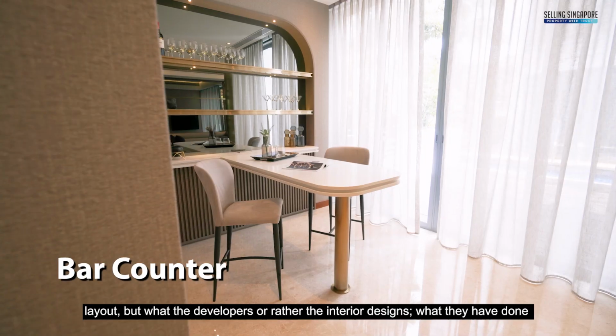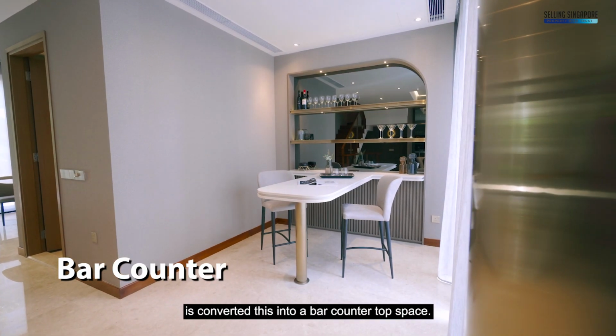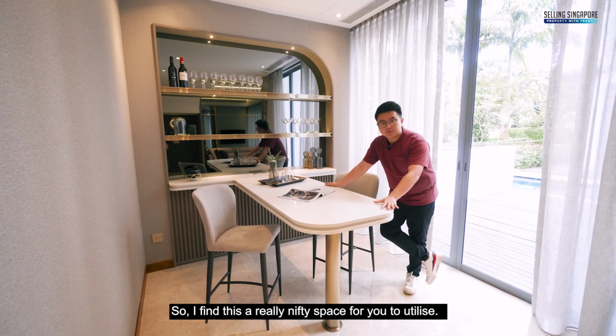So coming on to here, you have what was originally a dining area from the original layout, but what the developers, or rather the interior designers, have done is convert this into a bar countertop space. I find this a really nifty space for you to utilize.